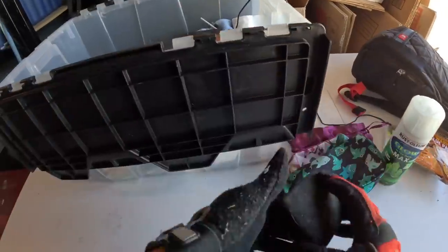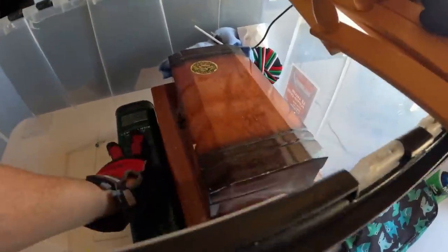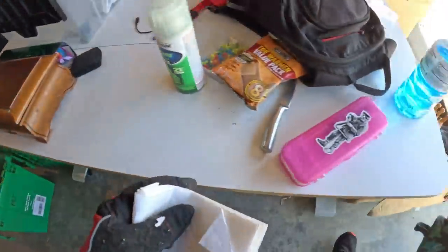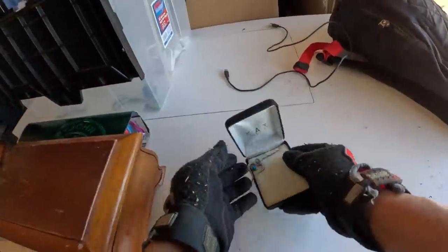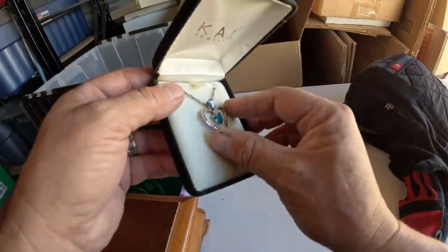Ooh, this is not empty. Okay, I'm going to get my gloves off and go through that. Okay, guys, we got some stuff to go through here. Let's chiggity check it out. Okay, what do we got here? Hang on, I know something was in there, but I didn't expect it to potentially be something good.